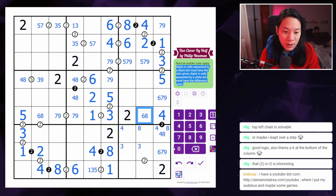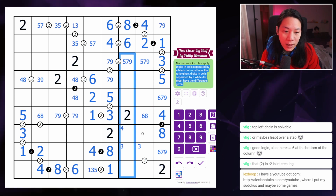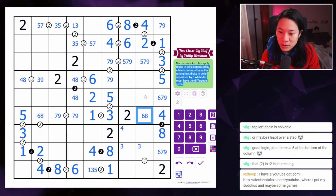So we got a 4. With the 4, we can resolve the 8. This is not an 8 anymore. 8s are now pointed, but that's not useful.